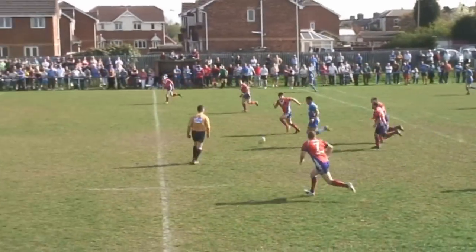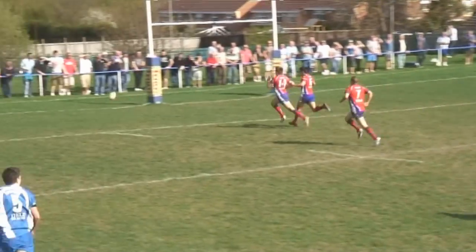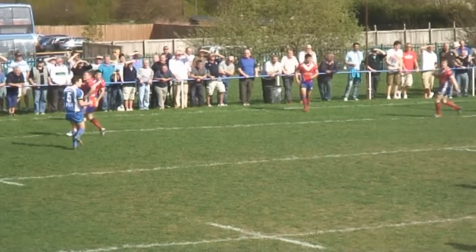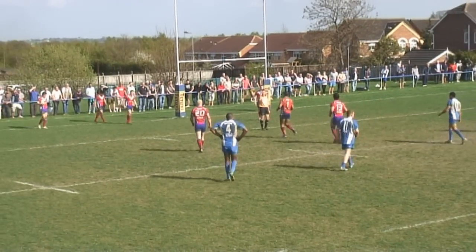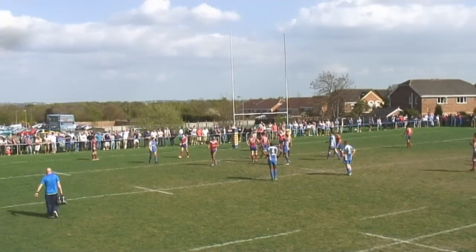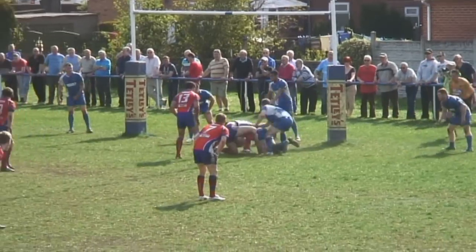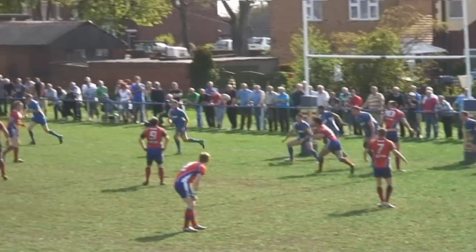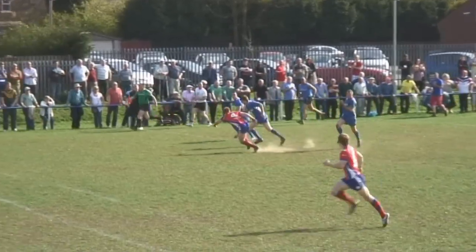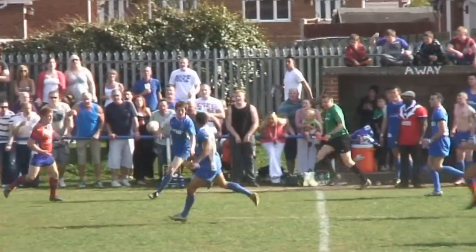Little chip over. Henry chases it. Henry corrects it. Chips through, but then loses his footing. Referee gives a penalty from where the ball landed and puts all thirds in the bin for 10 minutes for that collision. Oh, it's a speculative long ball from Miles and it could be a costly one. Sutton holds his progress.